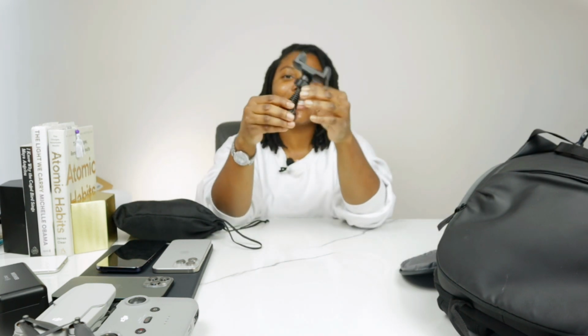Another thing here is my phone... oh, what are these called now? It's the phone adapter for my tripod.